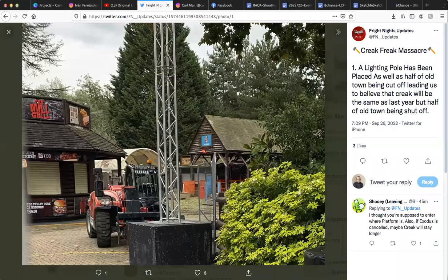Next up, we're heading over to Old Town for Creek Freak Massacre: the Final Cut. Preparation in the area for Old Town. Obviously, Old Town has been fenced off all year, and this is the first time it's been opened up, really. It seems like they have fenced off one side of Old Town. So where you used to go through for Creek Freaks Unchained in previous years, that is completely fenced off. There was cleaning up going on inside the Mill Grill, so maybe they're going to open up the Mill Grill restaurant again. And obviously a lighting truss has been put in there, so yeah, it's looking good.